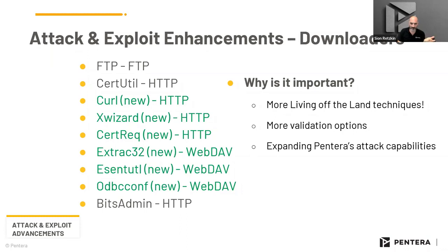But there are others, of course, right? We have BitsAdmin and CertUtil and others, but now in this version, we've added multiple more. For those of you who are familiar with Linux, curl, right? It's a command, or a tool, that is commonly used. Pentera can exploit that.